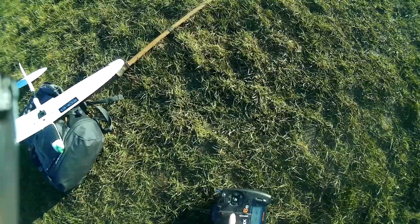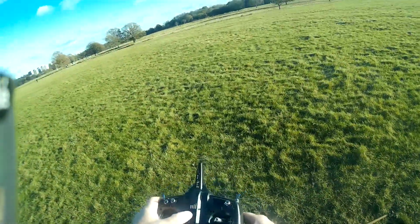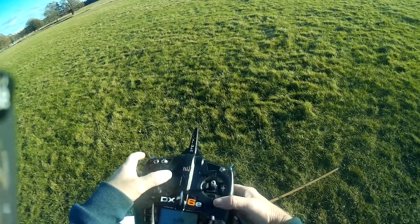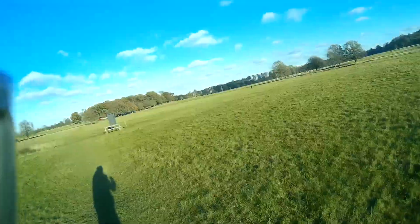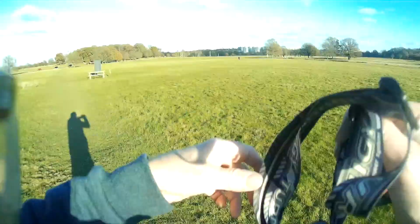Let's turn that little baby off, he says. And that's all I was going to do today, just one flight. As I say, I should have put my parka on today, because it is a little bit cold up here, to say the least. Didn't realise it was going to be as cold as this.